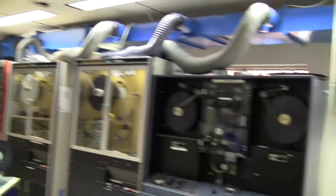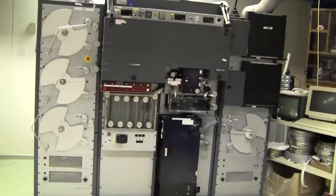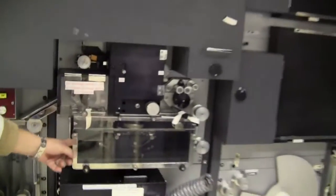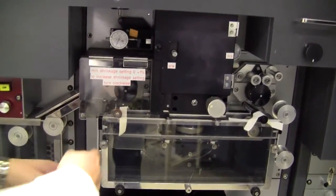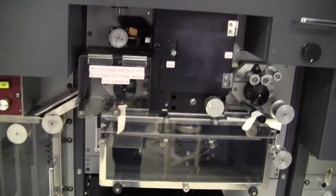And this is the debris printer here, the main one we use for wet gate printing. You can see that's where the tank will be with the fluid, so that the film will pass through, your neg or whatever will pass through a tank of fluid, and that will eliminate the surface scratches.